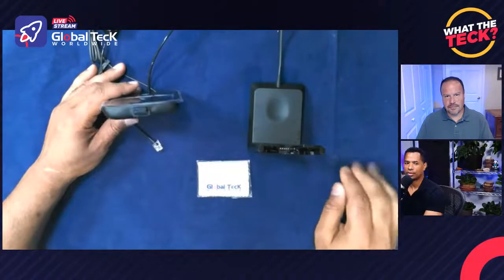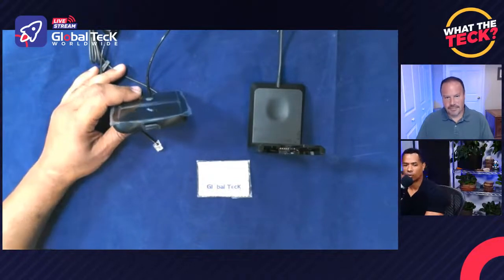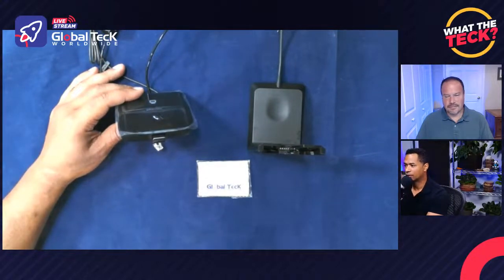And now people are asking the question, well, what about that device that I bought on Amazon or on some other website? Can I use it in the office? The answer is yes. And we'll add an asterisk to that because there are some limitations here.